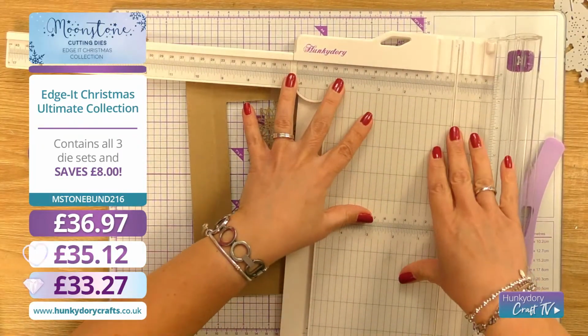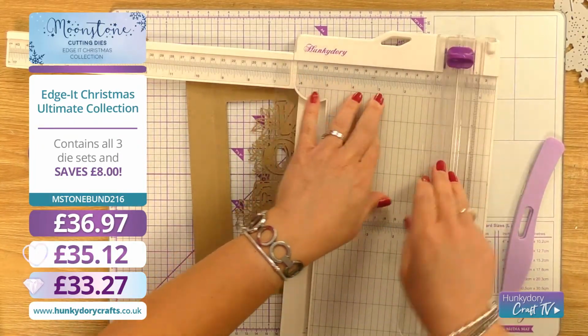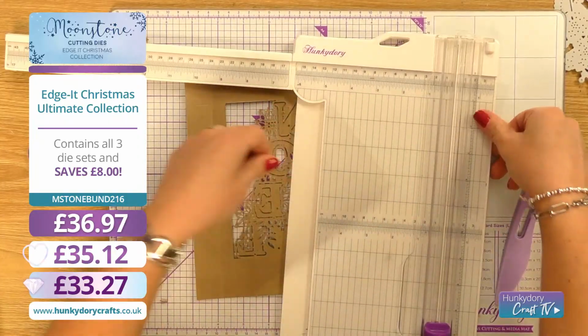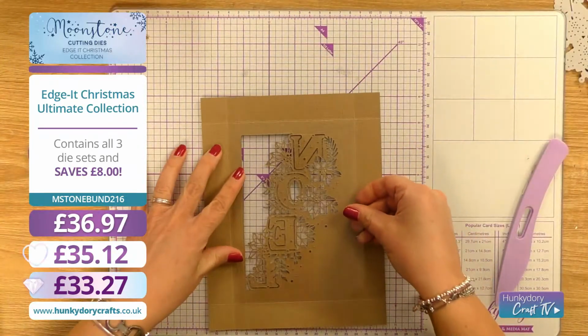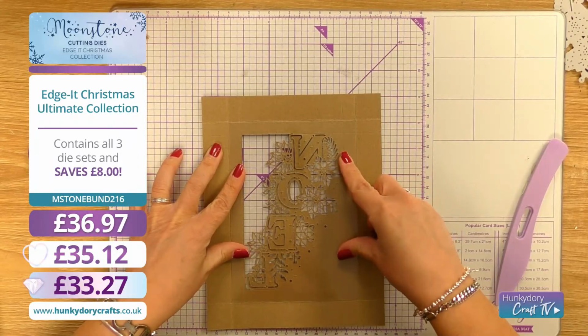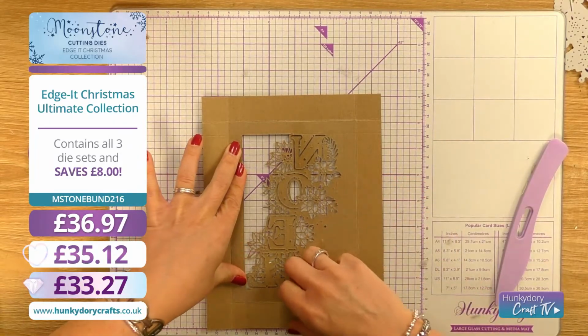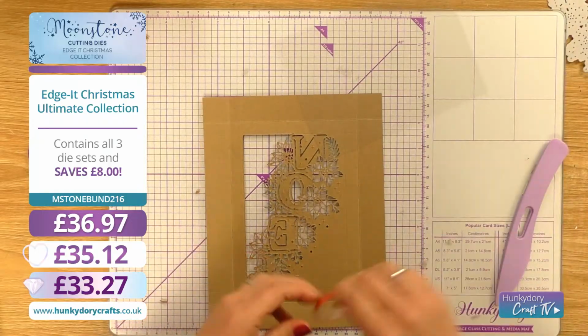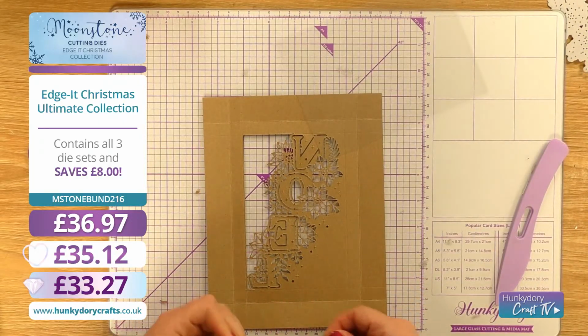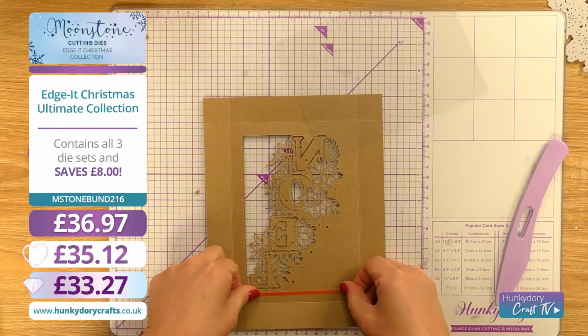Viv, the other words are jolly and snow. And then that is going to sit just nicely in the centre there. So again, we will come in with our red liner tape.